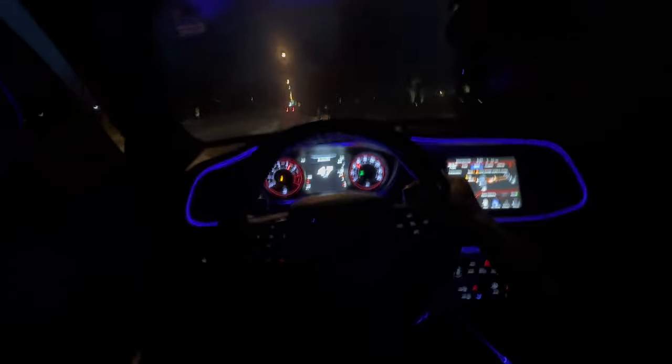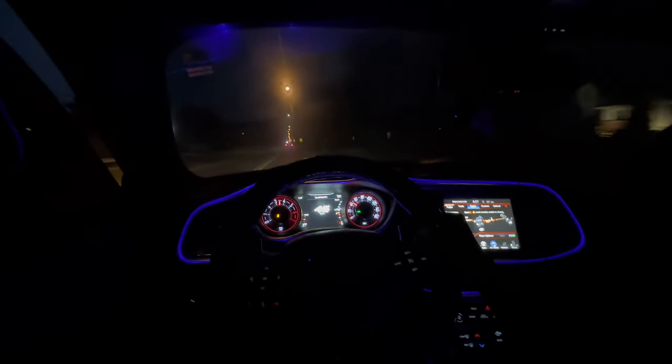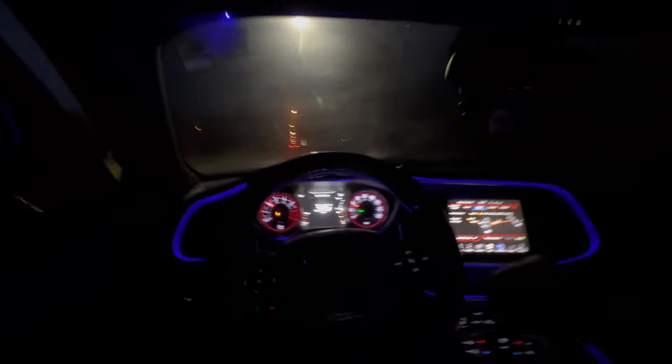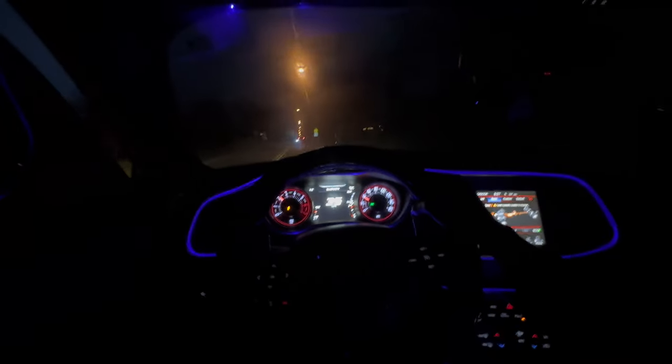Y'all, I thought I seen the police on me for a second. I had to let off. I thought I seen 12 or 10 miles. But I'd be like, oh no, I was gonna turn off these blue ass lights and turn my traction back on.